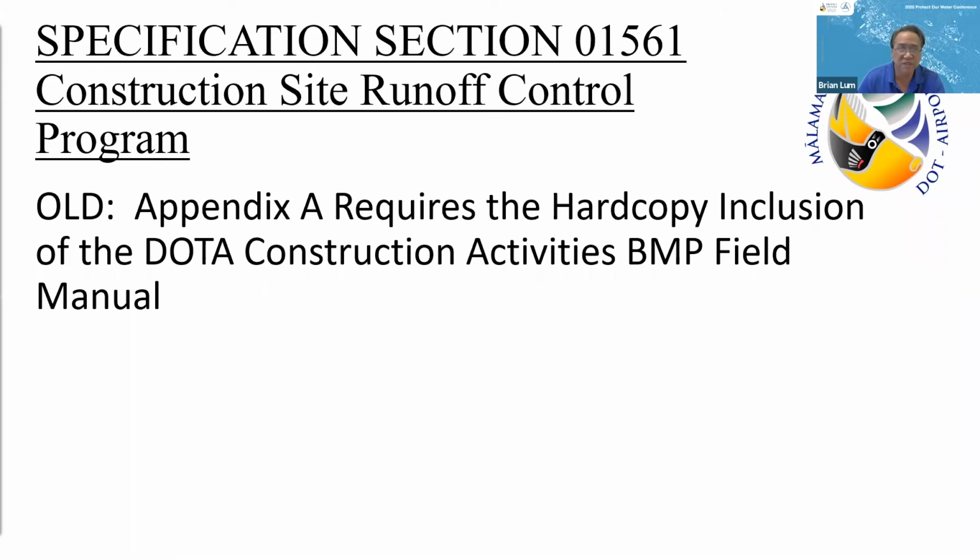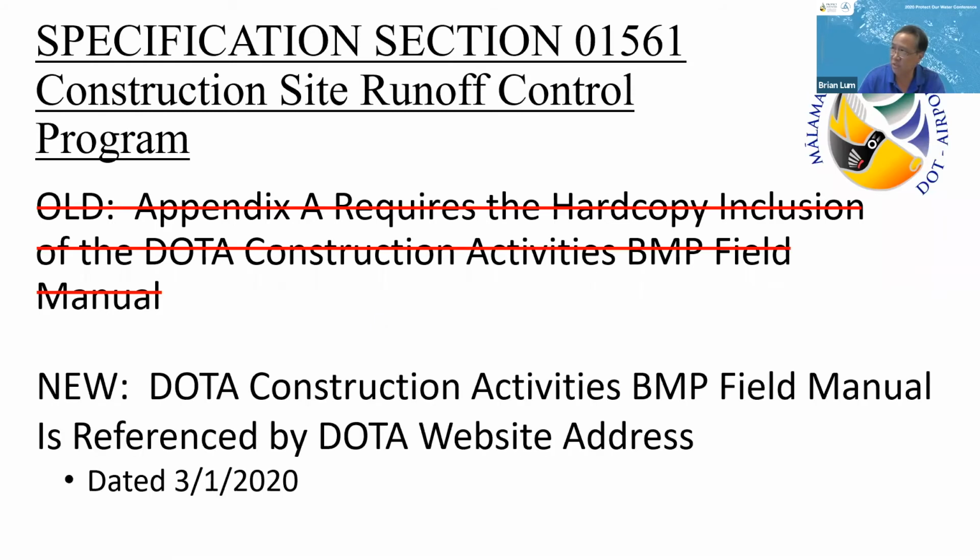Okay, 1561. Last year we went over this one. It included Appendix A, where you have to physically include a copy of the construction activity BMP field manual into the spec section. That manual is like 100 pages, 150 pages, so it took up a lot of room. So instead, we deleted that, and now the appendix just references the web address.